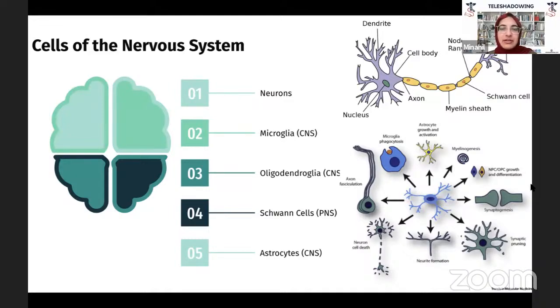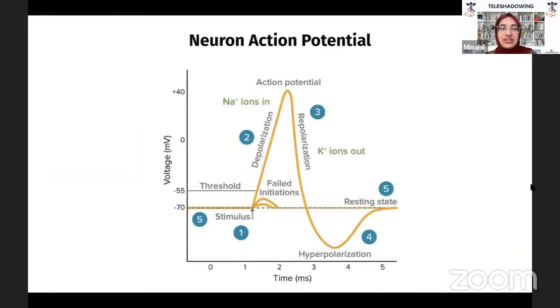But now we're going to talk about the neuron action potential. I've been learning about this for many years now. I was also a neurobiology major in undergrad, so they taught us this very well. But it's also on the MCAT, so this is very relevant to know.